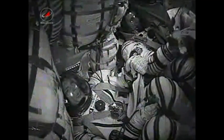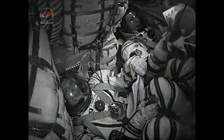Now 9 minutes and 10 seconds into the flight, and as you heard there, the 9-minute mark with the third stage cutoff and separation.